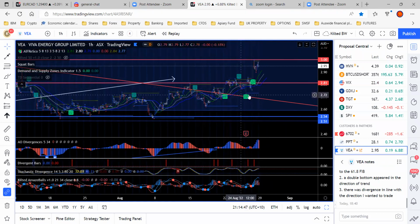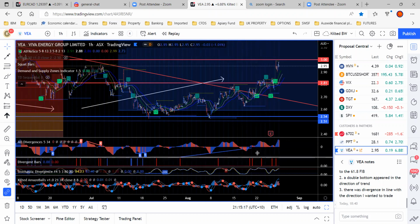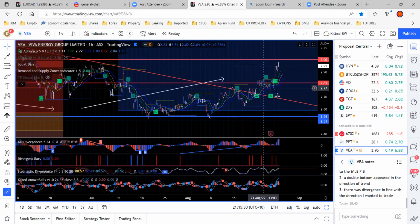I don't have the blocks that show the demand and support. I've just got these little indicators that tell me whether it's a demand zone or a supply zone. But most of the time you can draw those out on the chart like I've done. This is the awesome oscillator, the AO. I've got a version that shows me the divergence on the indicator itself. And I've got divergent bars as a separate indicator, nicely coded by Alex and Ben, so it doesn't clutter the chart.